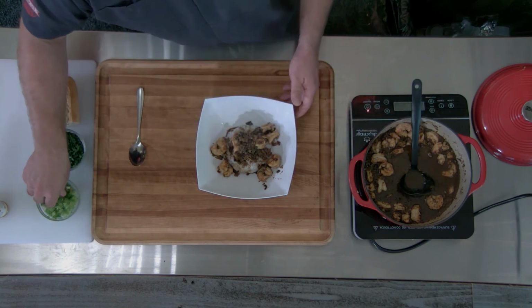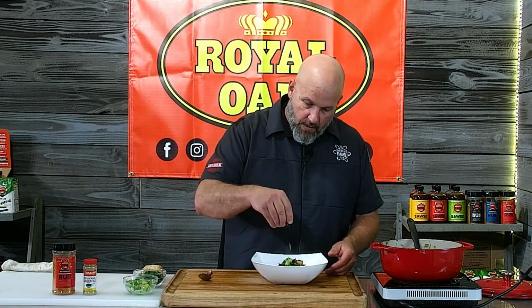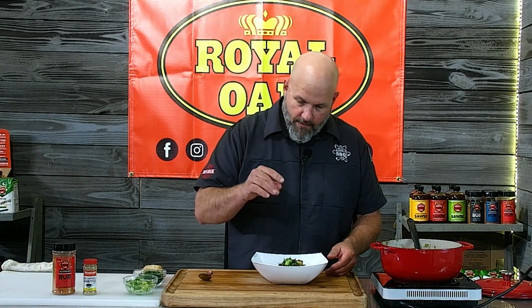Last thing, I do like a little bit more onion. You guys know I added dehydrated onion in there as well as that smoked onion. Put a little bit more onion on it. And the last thing that I finished this off with, a little bit of parsley on top of it. You got to have a big old piece of bread with this.